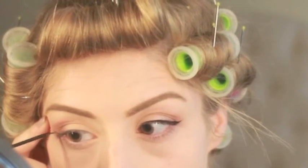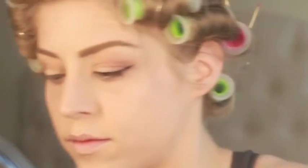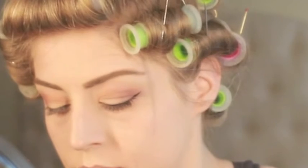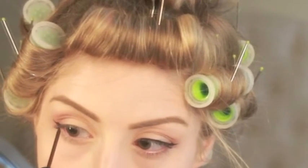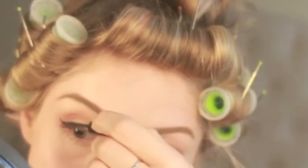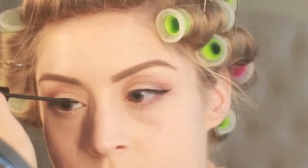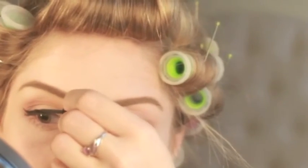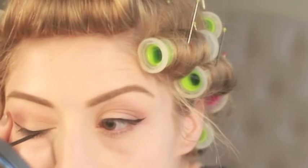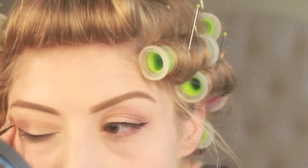And we can't do retro glam without doing some liquid eyeliner, and we're definitely doing a wing for this because that's what makes it look retro. And you really want to make sure that you keep your wing small, close to the eye, and thin. If you go for too thick or too long of a wing, you're going to go into 60s retro, and that's not what we're doing. We're trying to do a late 40s, 50s style retro, you know, poodle skirt kind of glam.